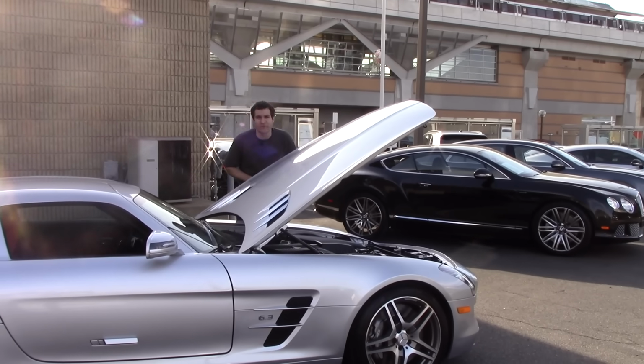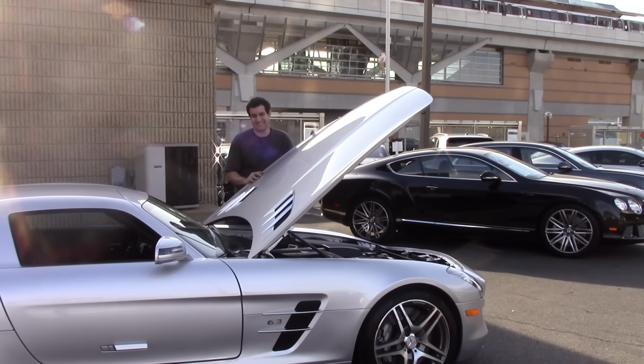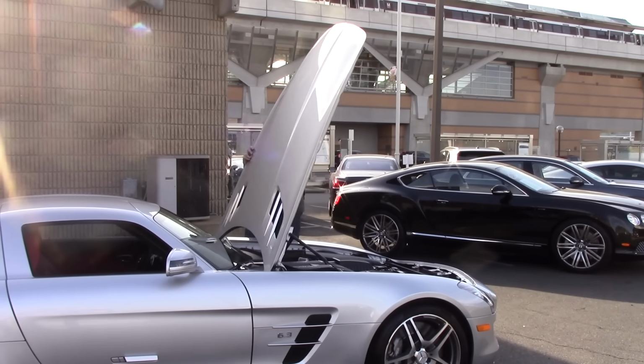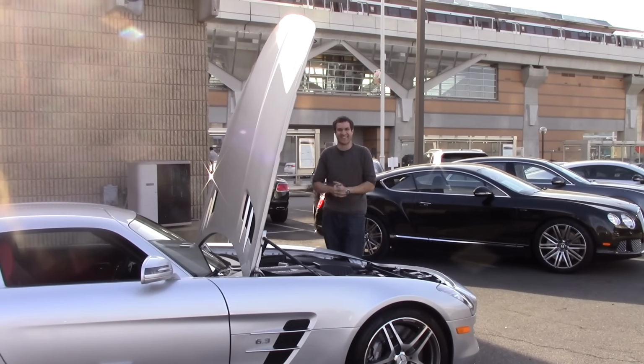Speaking of the front, another interesting SLS quirk. This is how high the hood opens in a normal automobile. This is how high the hood opens in an SLS.